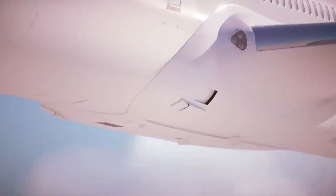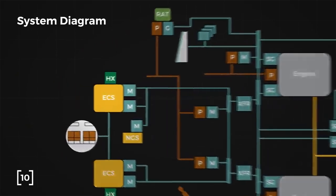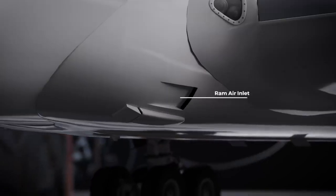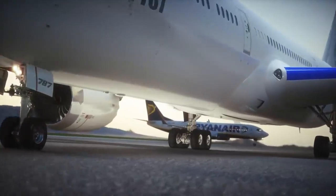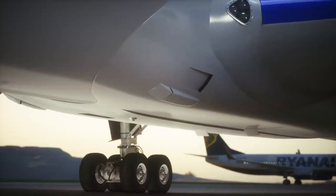We now have 2 inlets, the ram air inlet and the cabin air compressor inlet. The cabin air compressor inlet leads to, you guessed it, the cabin air compressor, an electrically driven device that compresses the air for the passenger cabin. This compression process heats the air up too much for direct use in the cabin, so it does require some cooling using a heat exchanger cooled by the ram air inlet. You can see this little door open while the plane is on the ground, and it serves to protect the inlet from foreign objects entering it.